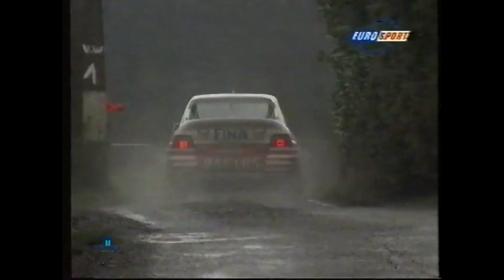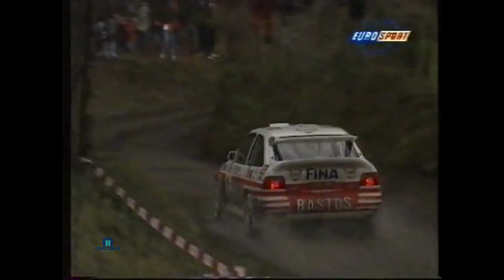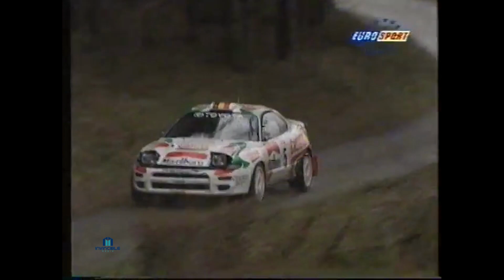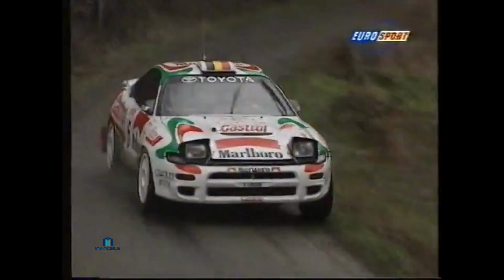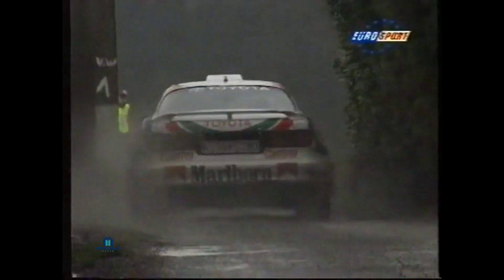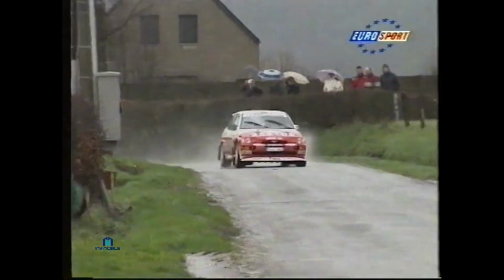Still Snijers, the man leading the way, but piling on the pressure behind the Chirikas. Renault Verreydt charging up here, the first through of the two. Fifth fastest, ahead of Duez. And this is Markku Alen, who matched times, in fact, on the first stage of the rally with Patrick Snijers.